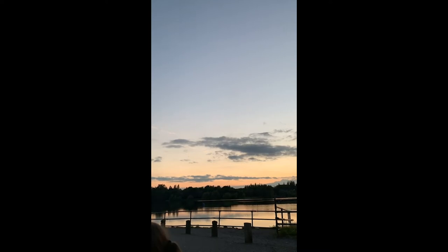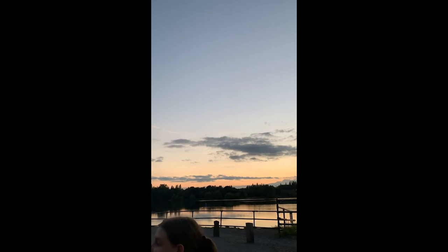I've seen this contrast in South Africa, I find it very disorientating. It was really odd. A completely different sky.